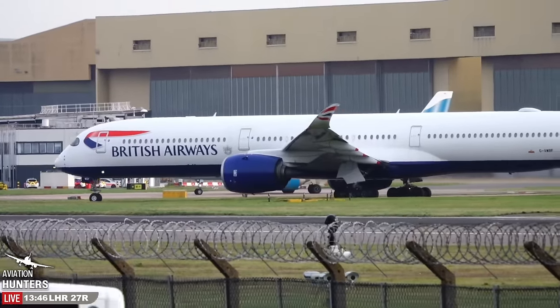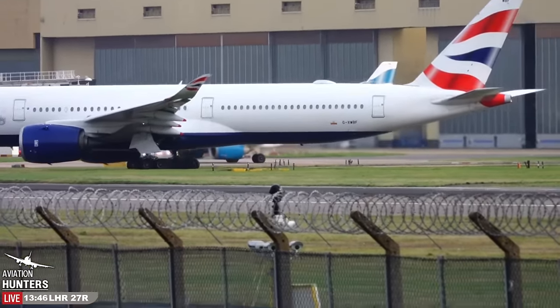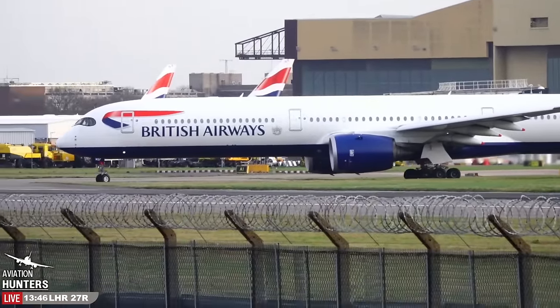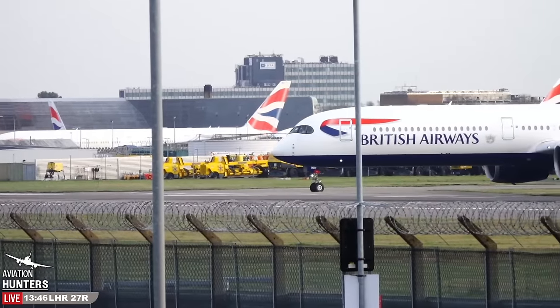You can see those lovely pair of winglets. And it seems like the A350 is actually going to be the first to depart. Wasn't expecting that. It's usually the smaller aircraft that sort of get the priority.